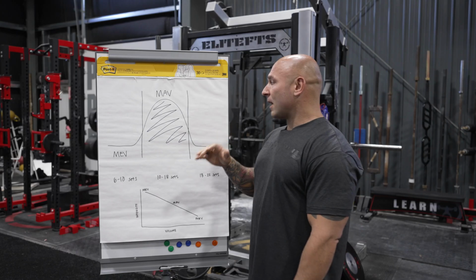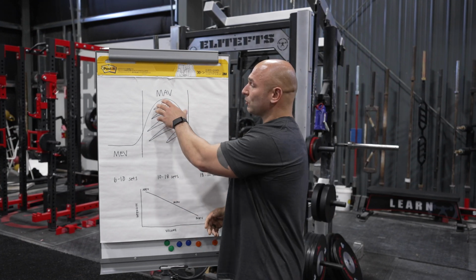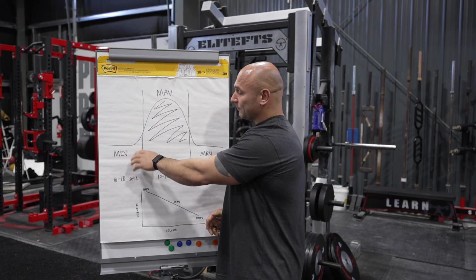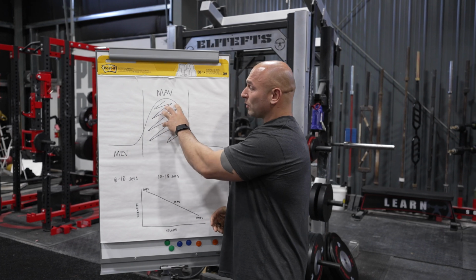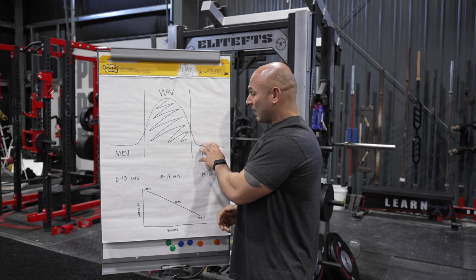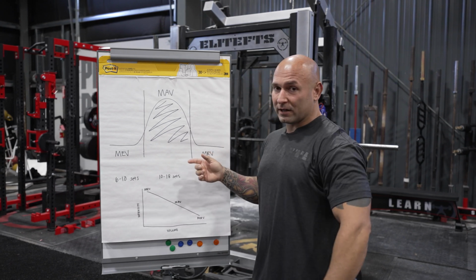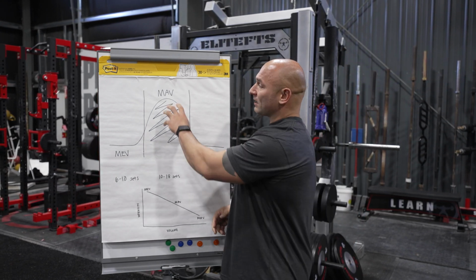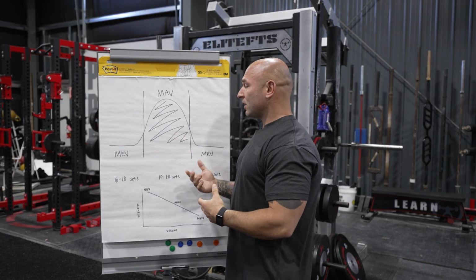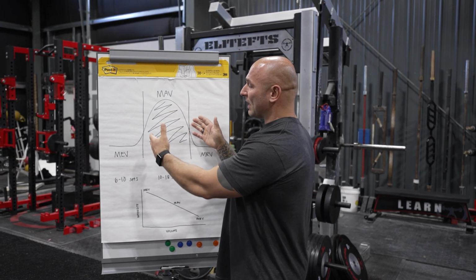But in my opinion, when we have this maximum adaptive volume, this sweet spot, this is where the best progress is. We get some progress here, but not as much as we can get. We can get optimal progress here, and then here we can get a ton of progress, but the higher risk of injury occurs here, right? As we accumulate more fatigue, our risk of injury becomes higher and higher. So why not just stay here in that sweet spot the entire time, and then just undulate intensity and continue to focus on progressive overload principles to maintain this maximum adaptive volume.